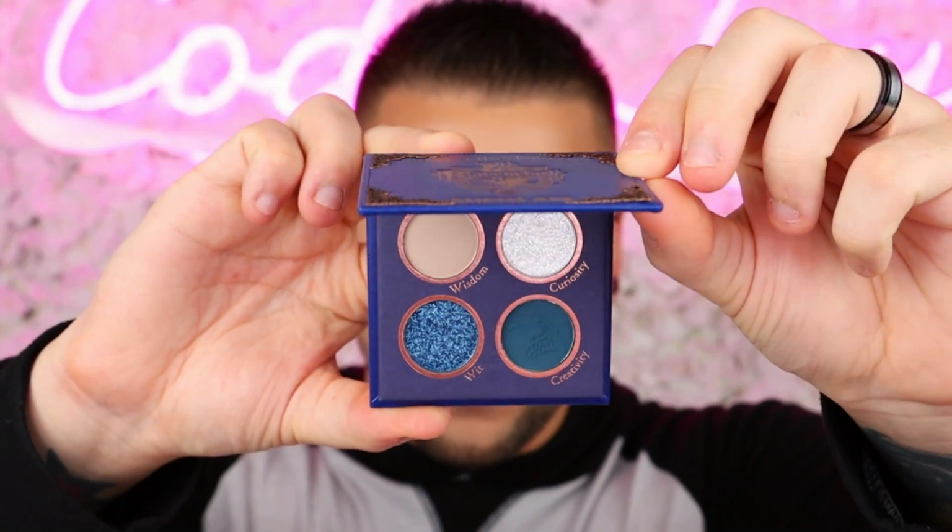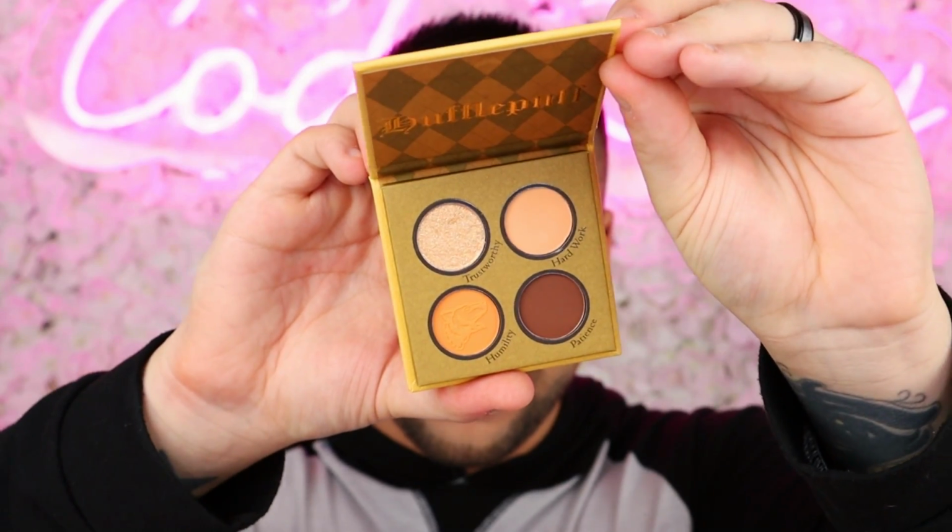Inside this, there are 4 individual eyeshadow palettes. The packaging is high quality. It's leather. It feels very, very nice. This is the Gryffindor palette, Ravenclaw, Hufflepuff, and Slytherin. On the bottom, we have our potions textbook.